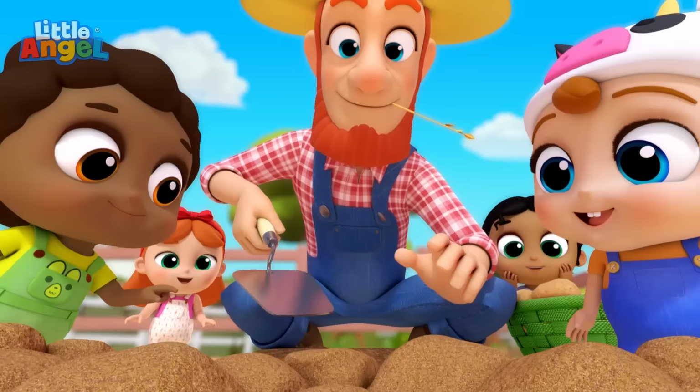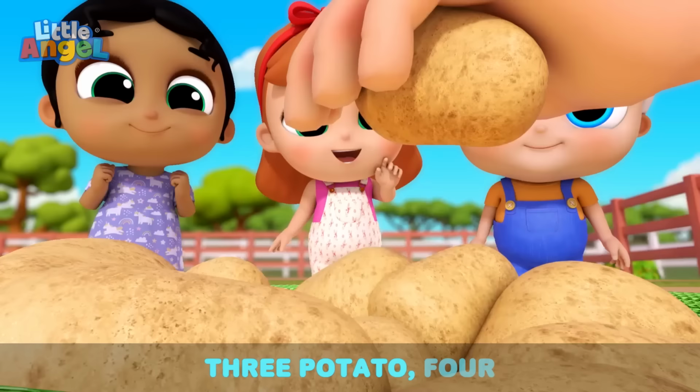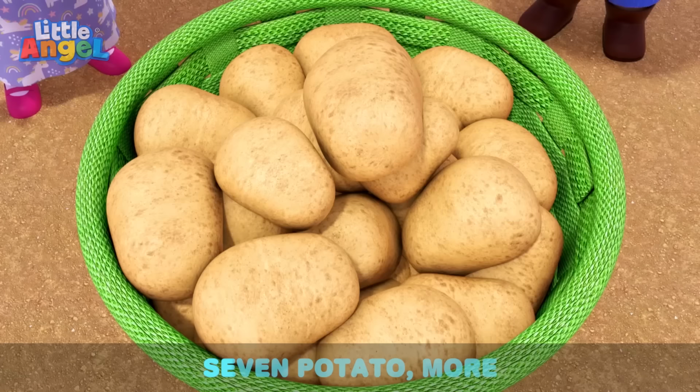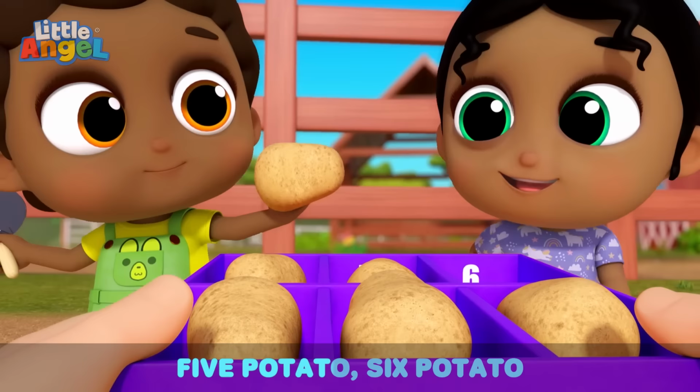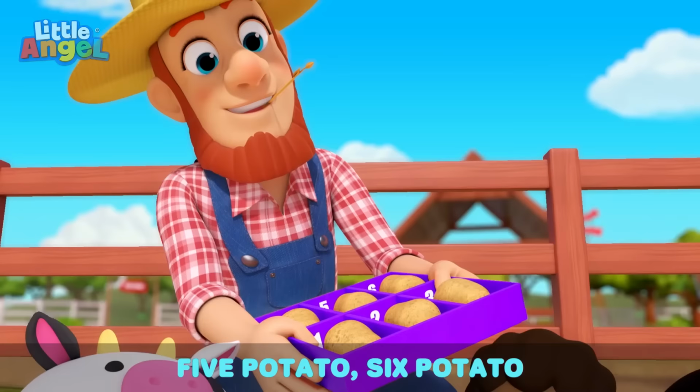One potato, two potato, three potato, four. Five potatoes, six potatoes, seven potato more.